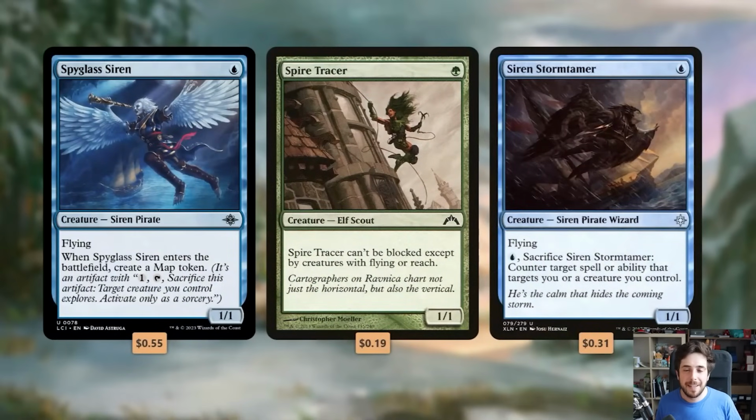So the bulk of the deck is just 1 mana, 1/1s that have evasion. Just 1/1 flyers, 1/1s that have some sort of evasion like Spire Tracer or whatever. You just flood the board with these, you smash people in the face, and then you draw a bunch of cards and you play more of them. That's like the bulk of the deck.